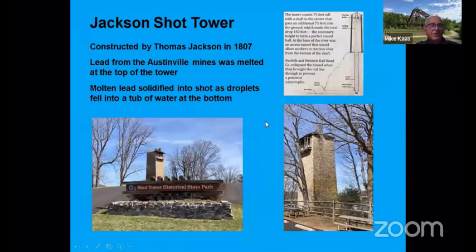So let's get back along the trail again, and we go a couple more miles, and we get to the Jackson Shot Tower. This is a Virginia State Historical Park. And those of you that went to Dubuque, Iowa, when we had the Galena Conference, you're familiar with shot towers and how they work. The lead is melted at the top of the shot tower. It falls down by gravity, forms little spheres, and dumps into a pot of water at the bottom of the shaft. In this case, this is kind of unique in that it's a half tower, half shaft kind of operation.